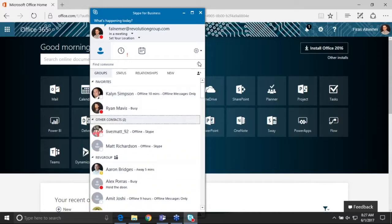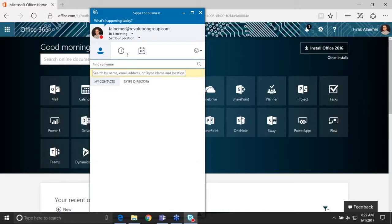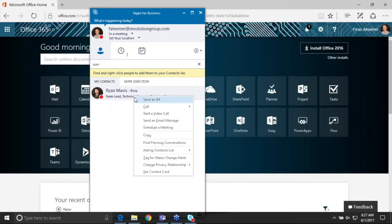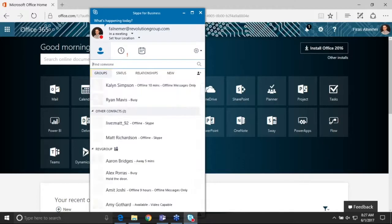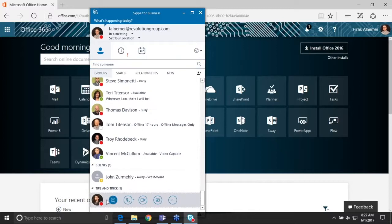Once you've created a new group, you can add contacts to that group. Simply click Add a Contact. Click Add a Contact from my organization. Find the person you're looking for, right-click on them and choose Add Contact to List, then choose the list you just created. From here, you can see that the person has been added to the contacts list.